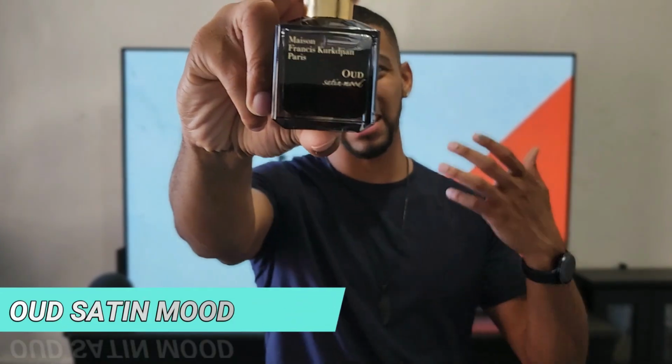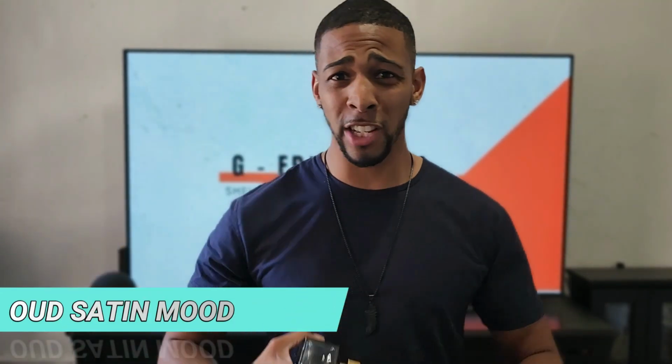So coming at number 8 is one of my fragrances that I pull out when I go on a date, and that is Oud Satin Mood. Now this fragrance is a rose powdery fragrance, and it is a projecting king. A 10 out of 10 in that department. This fragrance is just to die for. This is definitely staying in my collection, and it's definitely a repurchase.